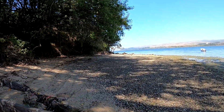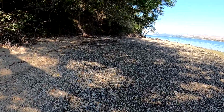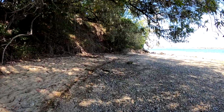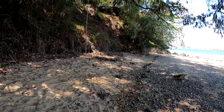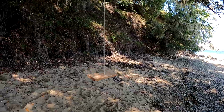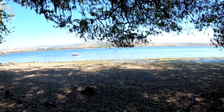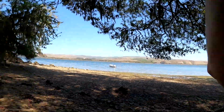See the little rope swing up there. Oh, rope swing might hold me. Could try it. Yeah, it looks like it would hold me. Let me see about it. No, it's working. Whee!